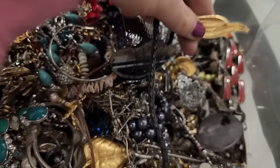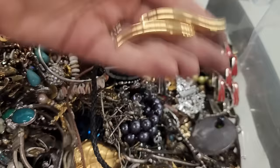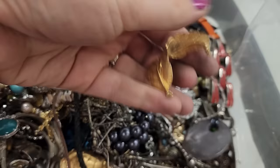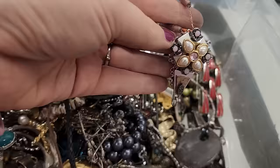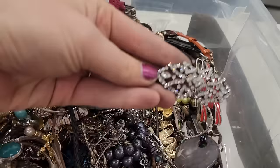Okay, this one says Napier. It's just plain. Okay, this one is BSK. Again, not super wow. Okay, what is going on here? Whoa, this is a massive piece. It's very layered. Interesting. It looks like there was something at the bottom. Someone made this from other pieces of jewelry. All right, I'll think about that. It has a lot going on. Ooh, this looks very Art Deco, and it's very broken.